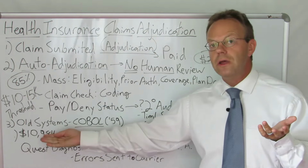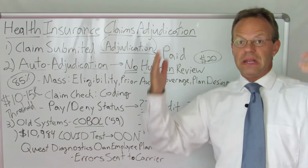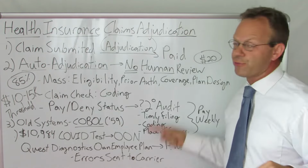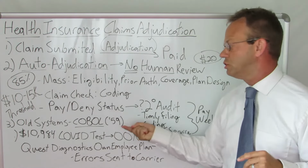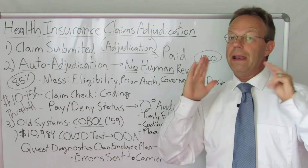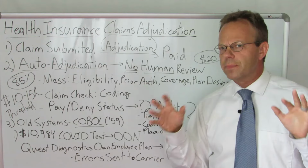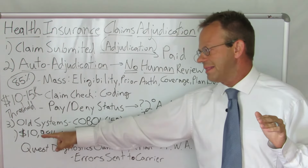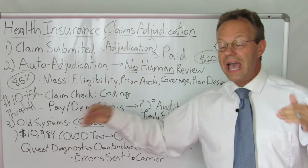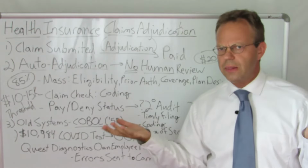And they billed $10,984. And guess what happened? The insurance company paid it. So in other words, it made it through this entire process, auto-adjudicated, and it got paid. Now, obviously, that might be a problem if the out-of-network provider is billing $10,984 and is just getting paid. That makes you wonder, well, what else is getting through?